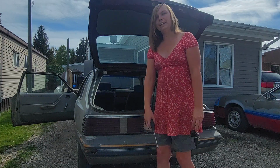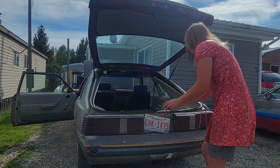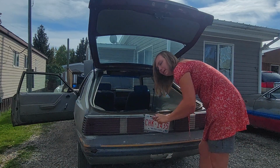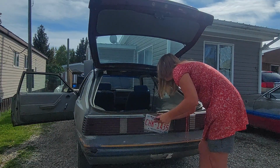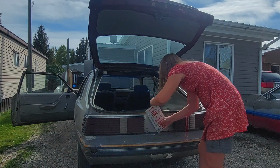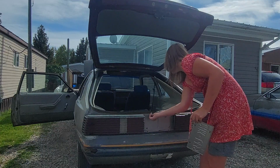My name is Katarina Lloyd, and today we're saying goodbye to Buzz here. I'm selling this car to a buddy of mine, a very good friend of mine to be honest, because he needs a vehicle. His Subaru, which is a 2017, is giving him some big problems right now, and he just needs a car in the meantime.